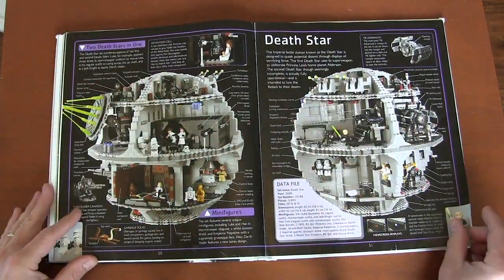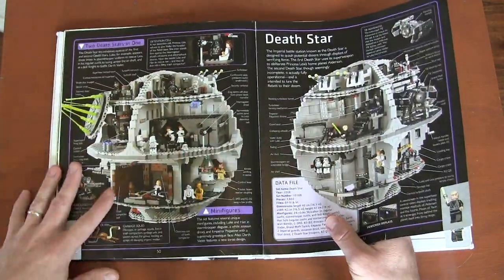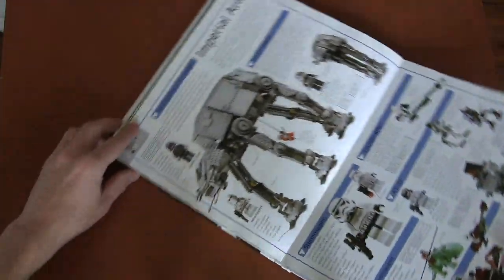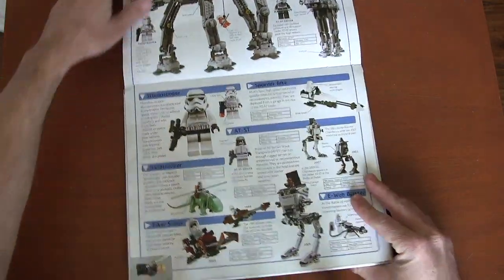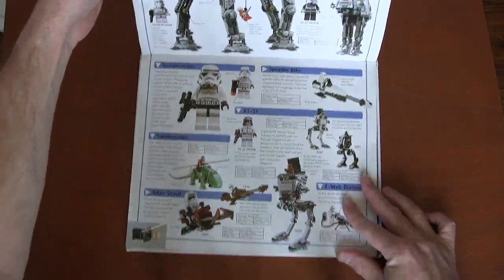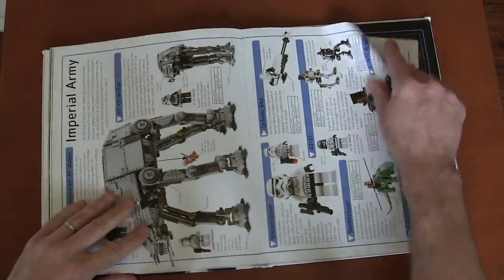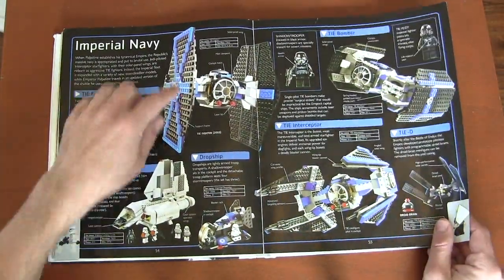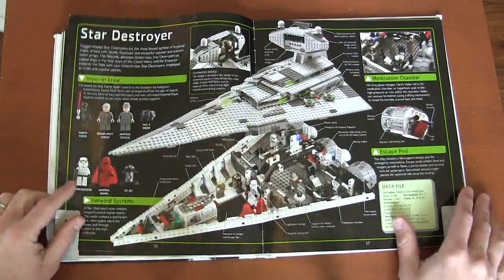They really break down the Death Star here. And this is before the whole controversy where they re-released it, but more expensive with more pieces. We got one of these other pages here. We got the Imperial Walker, ATSTs, and kind of the Hoth battle, the Imperial Navy. And I am glad we moved away from these blue colorings. I never liked that blue coloring.